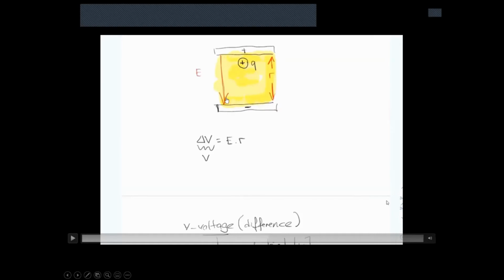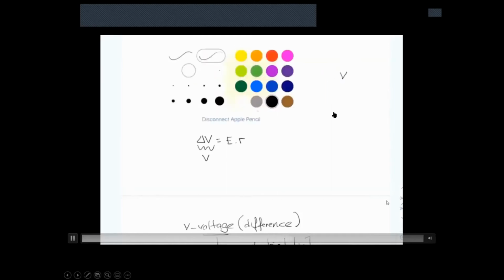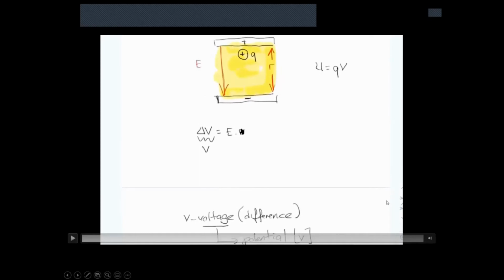So this region was energized when there was no charge. As soon as you place a charge in it, what happens? The charge becomes energized. By virtue of placing the charge into this field, I energize the charge. So what happened now? This charge has potential energy.